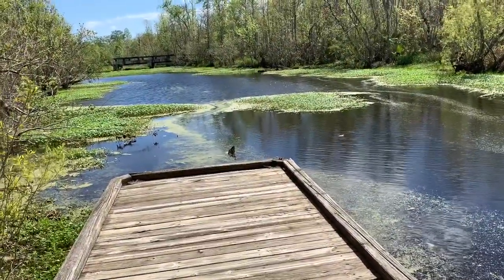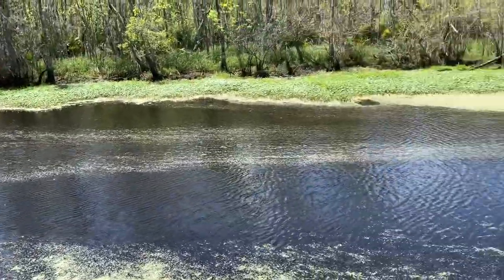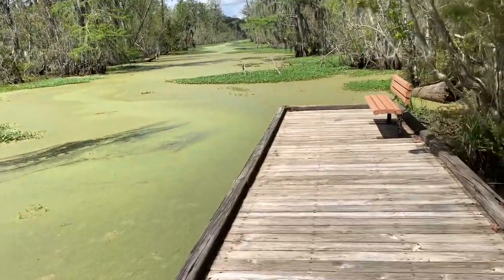Well, I would love to go fishing if I had my canoe or a kayak or something. I would definitely do it. This is the perfect place to come out here and go straight down the bayou and just find your little place there.